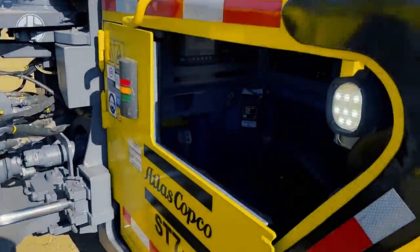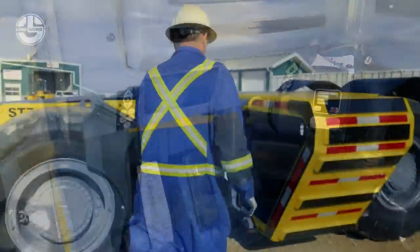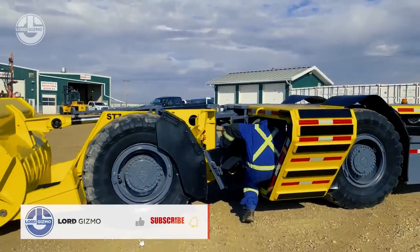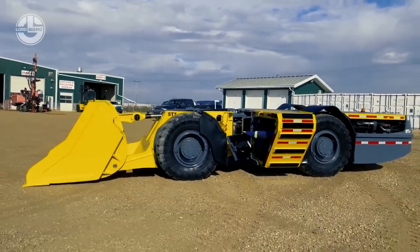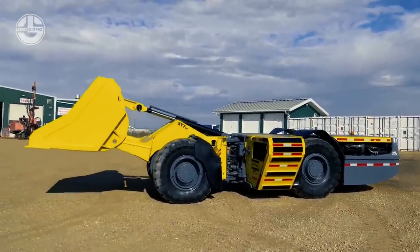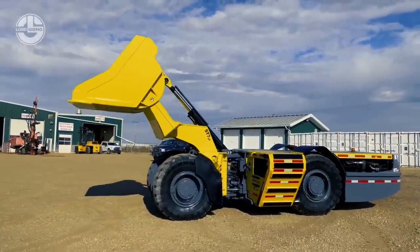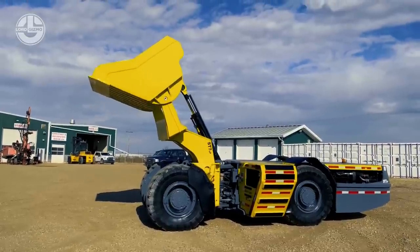The ergonomic multifunction control joysticks and a T-back seat, an extended footbox, and a durable seat improve the operator's comfort. A tested powertrain and improved traction control assure excellent dependability. There are rear view and front cameras to provide great safety and visibility in both tramming directions.